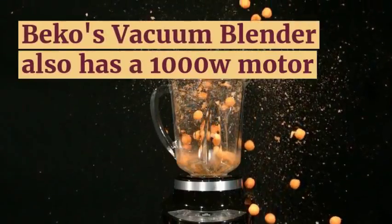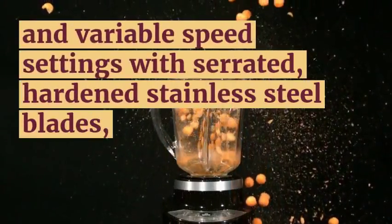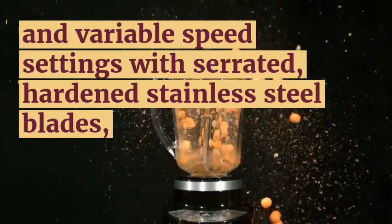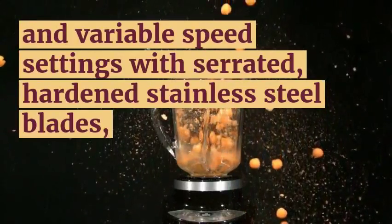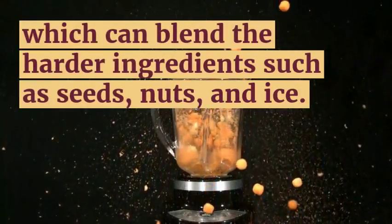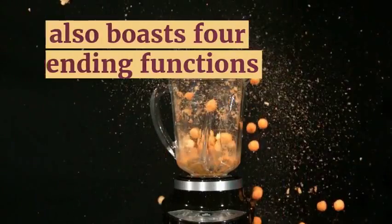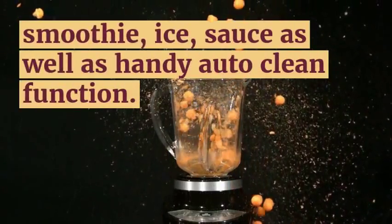Beko's vacuum blender also has a 1000-watt motor, and variable speed settings with serrated hardened stainless steel blades, which can blend the harder ingredients such as seeds, nuts and ice. It also boasts 4 blending functions, smoothie, ice, sauce, as well as a handy auto clean function.